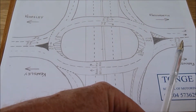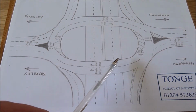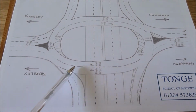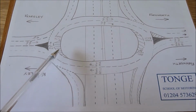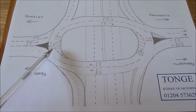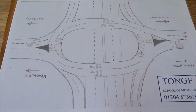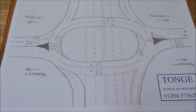So we'll take the first lot of drivers we're talking about, coming from Farnworth, heading towards the motorway, heading towards Manchester. They come along in this lane, so they're in the right hand lane because they're turning right at the roundabout, and then as a help at this point they put these striped areas so that those drivers don't need to get a lane change in. The markings take them out into this left hand lane so that they can exit the roundabout without any difficulty.